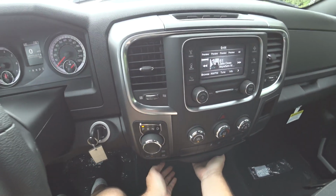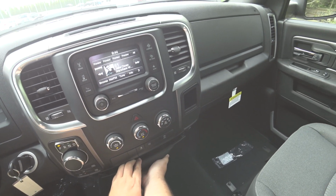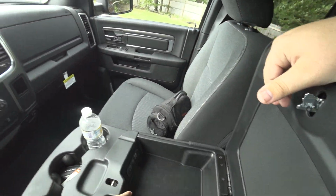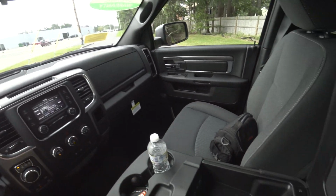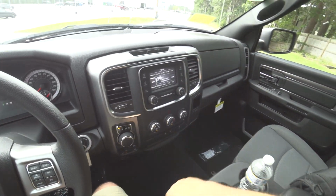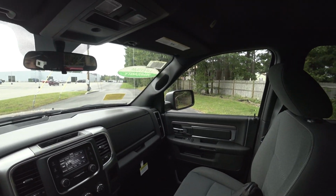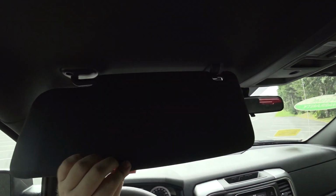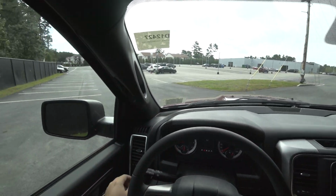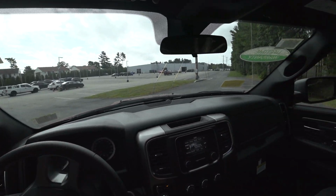Pretty sure this is like a cup holder, or just a little tray. Coin holder. And then this is a bench seat as well. Let's go for a drive.